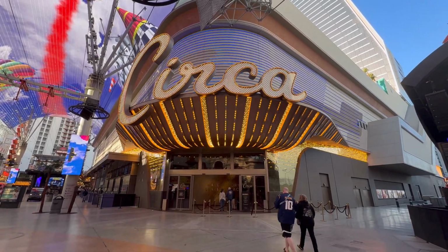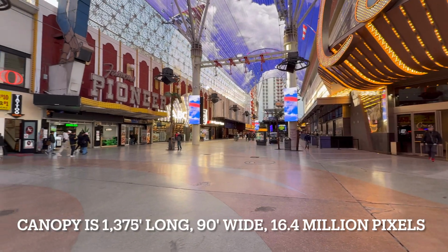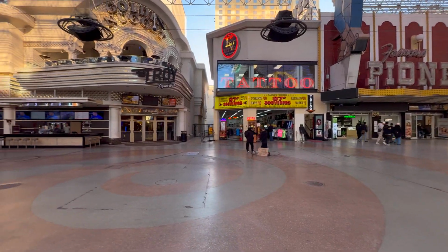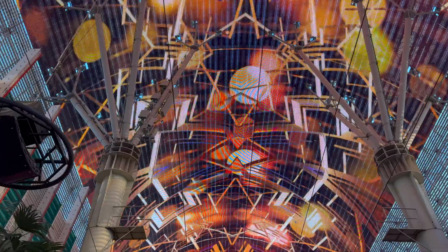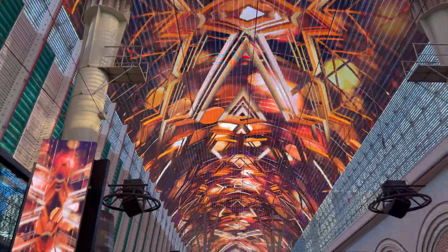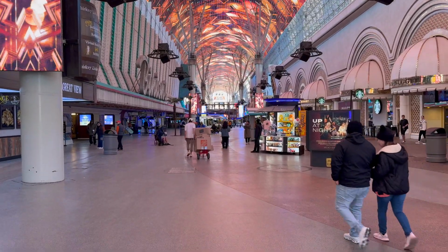Sitting 90 feet above the pedestrian walkway, you'll see Viva Vision, the world's largest LED canopy. While Fremont Street has a reputation to be a little sketchier than the Strip, we found it to be surprisingly clean, and it felt safe as long as you stayed on the pedestrian walkway. But I would suggest not venturing too far from the tourist area, especially at night.